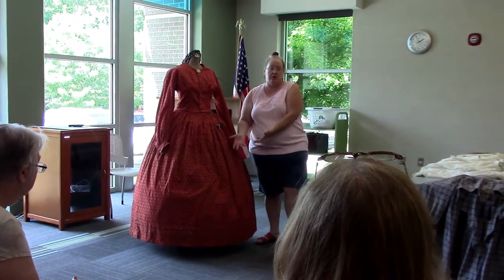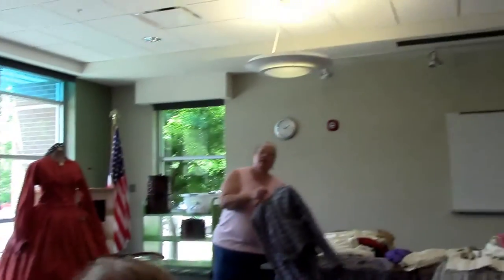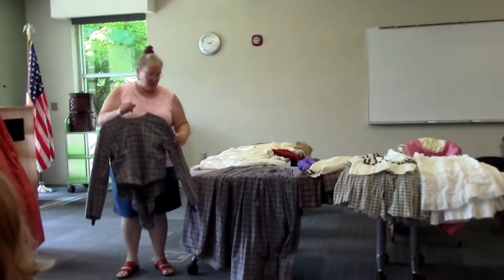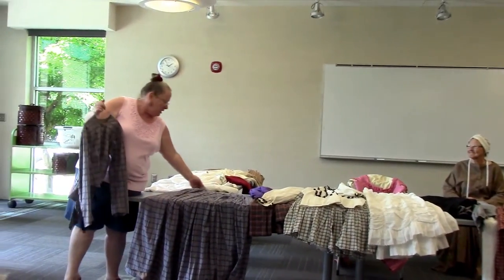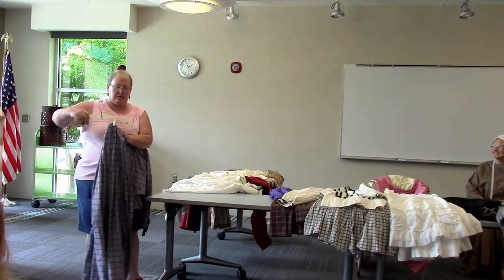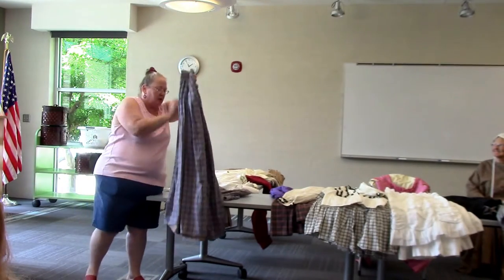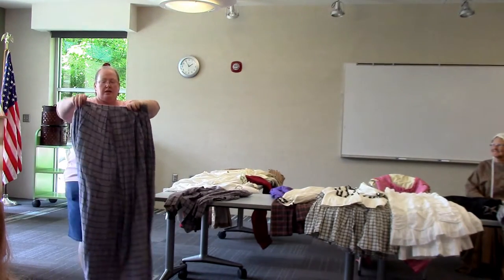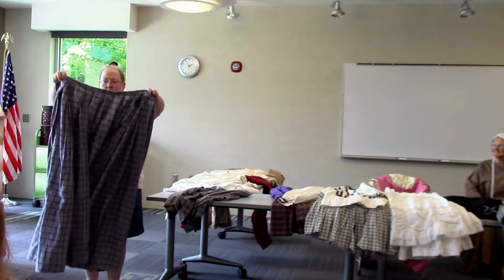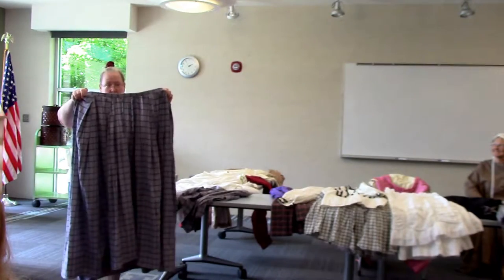Sometimes I wear at least two, sometimes three. In the winter, I might wear three if I have a cotton dress. This is a dress that was kind of toward the end of the Civil War, about 1863-64. This is a skirt that is just what they call knife pleated or box pleated.